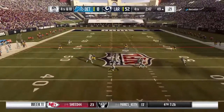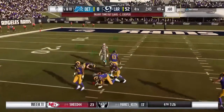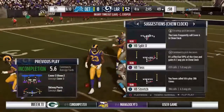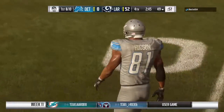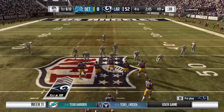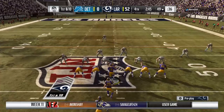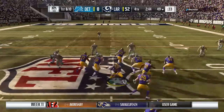As expected, they're going for it to keep the drive alive. And they will not be able to hook up there. It's incomplete. Well, that's another mistake there on the drop pass on fourth, and we've seen him do things like this all game. It's not hard to figure out why they're down by that deficit. They haven't made plays that are going to keep them in the game or win the game.